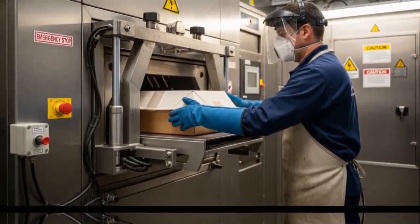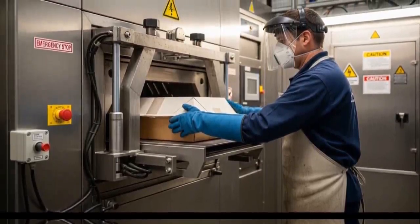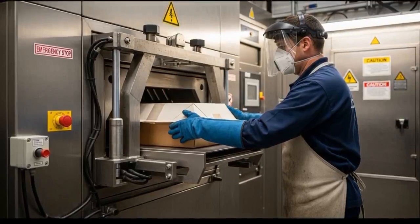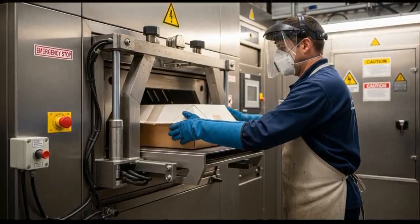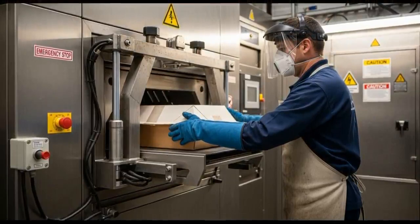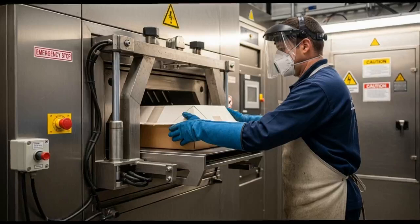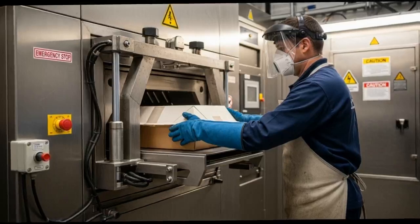I positioned the container on the loading door. Pressed the sequence. The hydraulics engaged. The door opened. The container slid inside. I closed the door, locked it, activated the burners. Through the viewing port, I watched the cardboard ignite. Standard. The flames spread across the container, yellow-orange, hot, consuming.